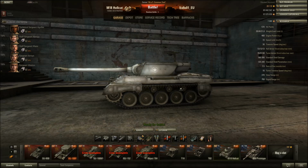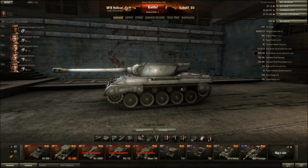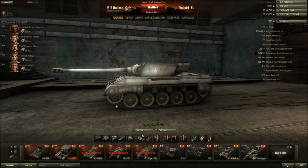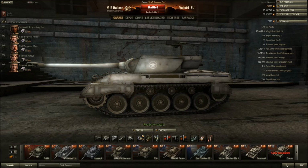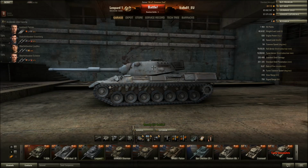First, it doesn't have any armor. Secondly, it is very fast, and it has a good gun and good gun depression. The gun is very good for Tier 6, very accurate and aims fast, and it has good penetration, good damage, and okay rate of fire. Similar to the Leopard 1, really. No, that's the Leopard 1. And the playstyle is quite similar to the M18 Hellcat.